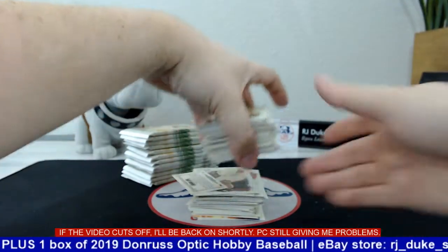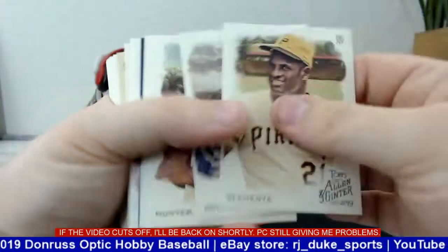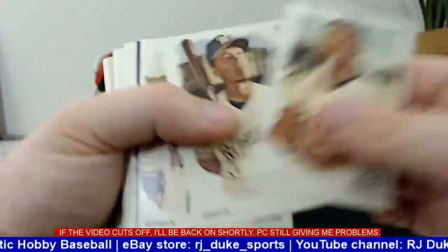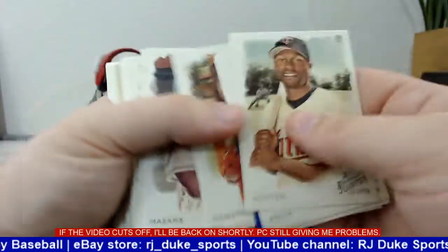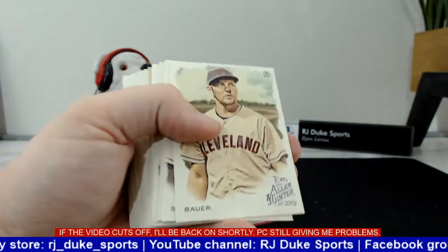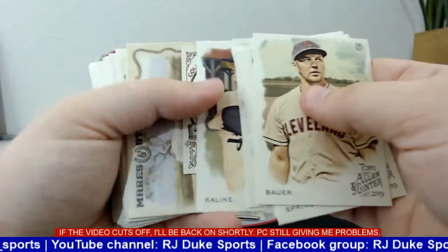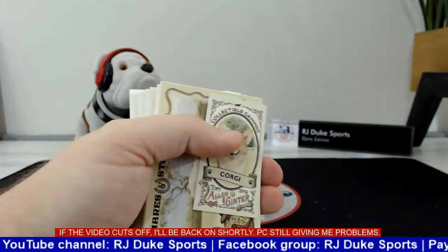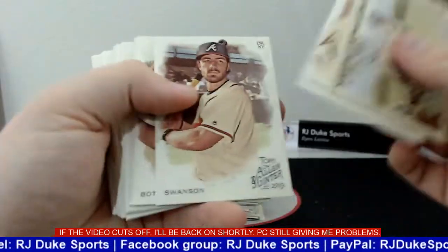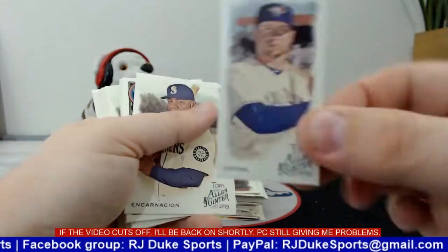All right, first half of the last box. Here we go. Roberto Clemente, start us off. Lou Gehrig, Yankees base. Turkey, base for the Braves. Doggy number 8, the Corgi, base. Justin Smoak, base.